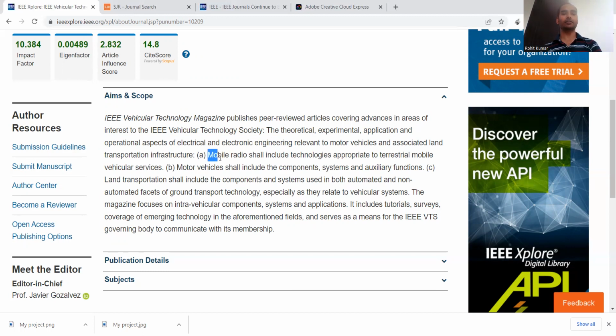Now coming to the exact domains or the subdomains in this particular field. So mobile radio, then the motor vehicles, then the land transportation, and other things like the intra-vehicular components, systems and applications come under the scope of this particular journal or magazine.